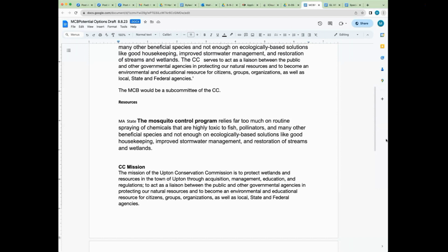This is not the same thing as the regional mosquito control program, which the town voted not to participate in. We voted on that at a town meeting. This is, should the state need to do spraying statewide or region-wide, there were some possibilities for towns to opt out. Because we have so much wetland in Upton, we did not qualify. So that didn't happen.